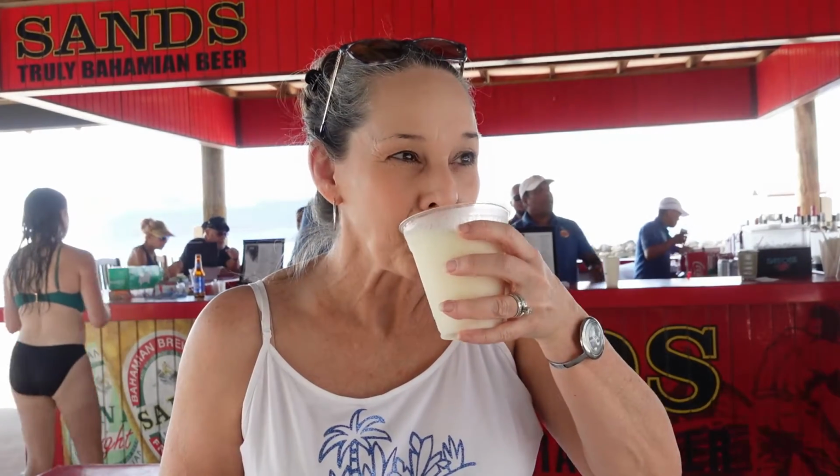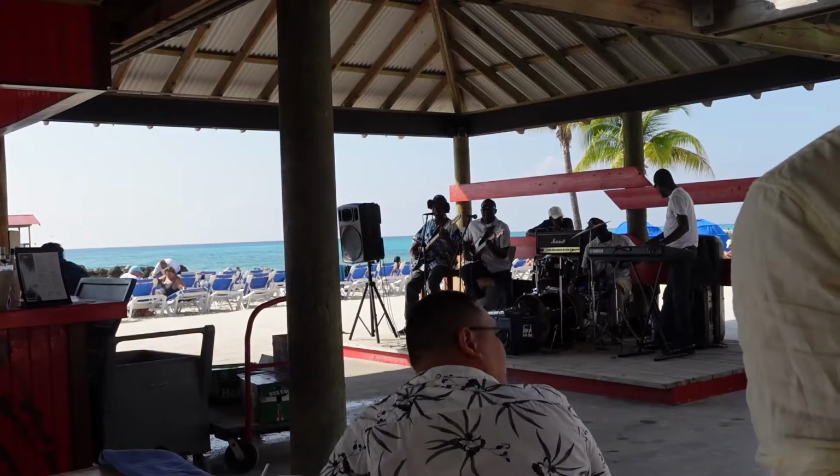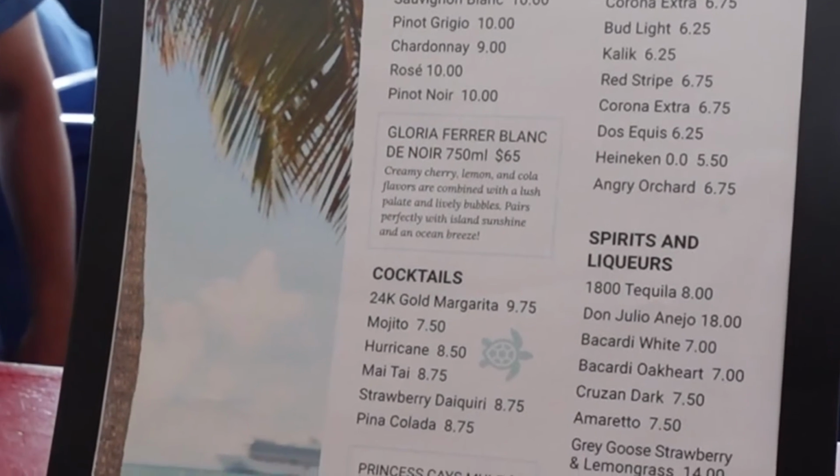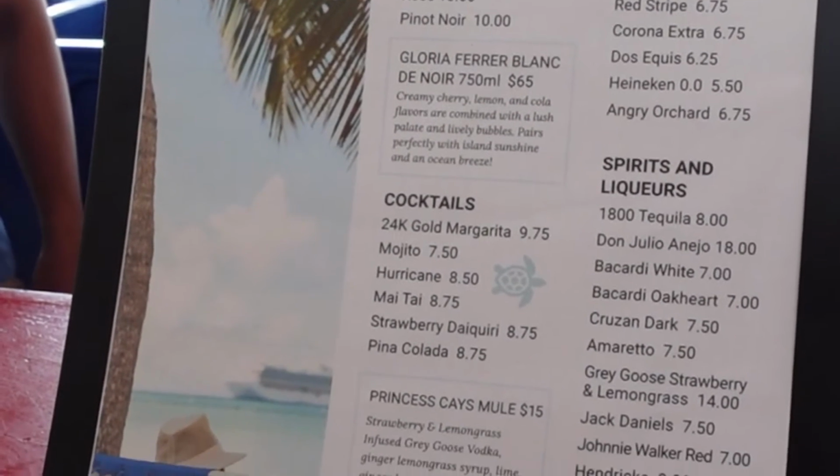I ordered a pina colada. It was amazing, and I paid for it with my medallion. How about that? Well, yeah, it's great live music here at Princess Cay. And look at this list of drinks and cocktails you've got to choose from.